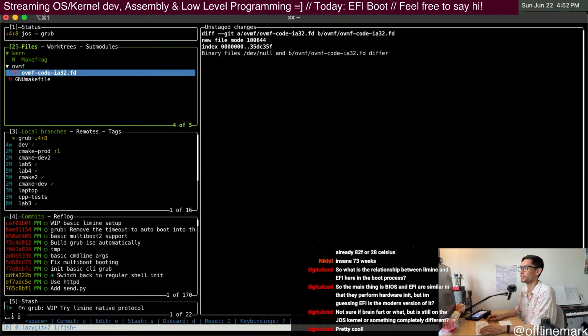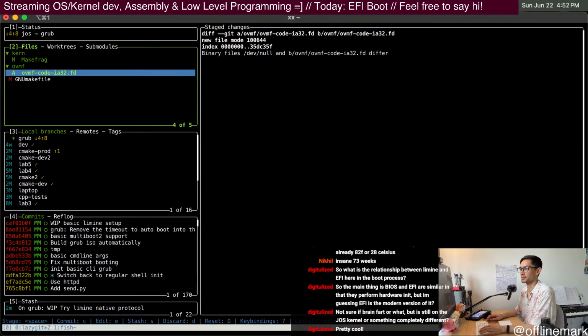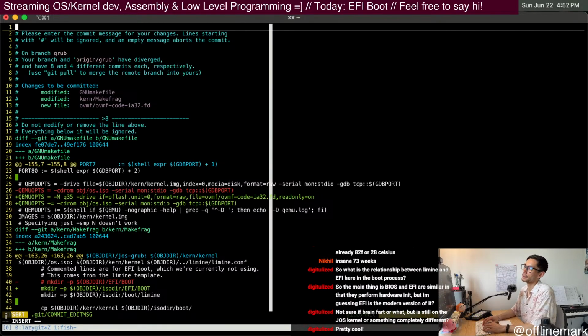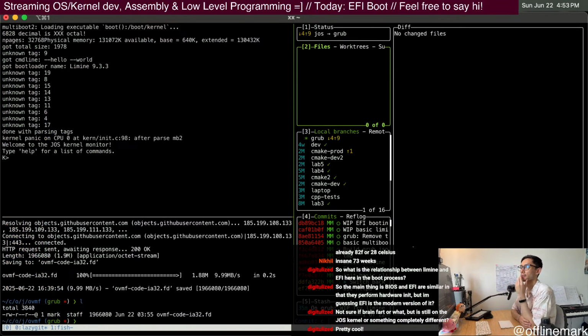Yeah, so I'll just make a commit, I guess. I'll also just commit that into the repo, who cares? Make a commit: WIP EFI booting with Limine. All right.